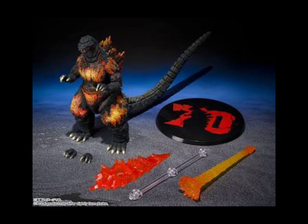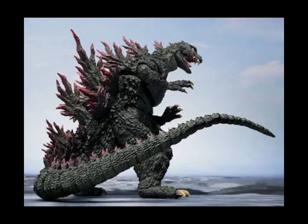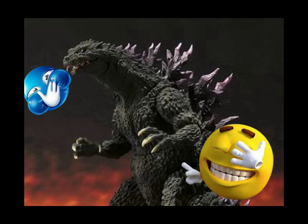Number 5, Godzilla 2000 from SH MonsterArts. The newer version. I think it's 1999 instead, but you guys know the new one that SH MonsterArts came out. We don't talk about the old one, the old but ugly looking one. We're talking about this one.